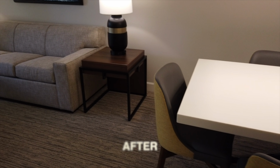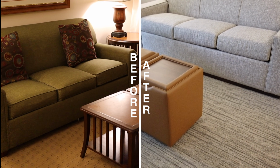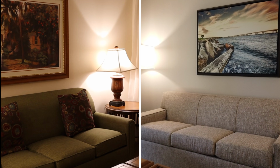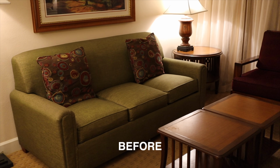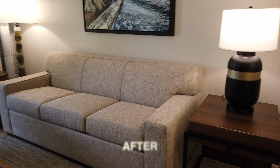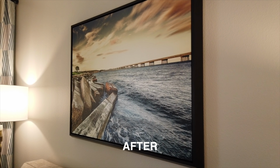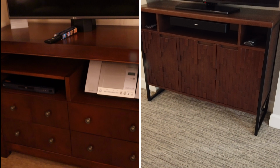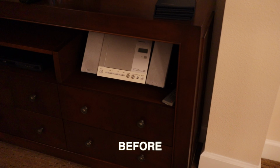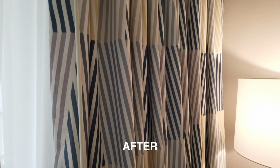Now moving into the living room here, this is where you're going to see a brand new fresh look in this villa. Much brighter, much nicer, all new furniture, new carpeting. Definitely a great look here in the living room. You're also going to notice a brand new television and television stand, and they even changed out that rather old Bose sound system for a new one. So definitely some great changes here in the living room at Amelia.